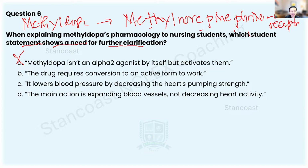And so if you answered letter A, methyldopa isn't an alpha 2 agonist. This is what makes this statement false. Actually, this is a statement that is correct. Sorry, let me remove that one. It is a correct statement, so we are going to disregard this one. We are looking for the incorrect statement. What about letter B? The drug requires conversion to active form to work. The same thing, right? It has to be metabolized first into the methyl norepinephrine form. So this is also a correct statement.